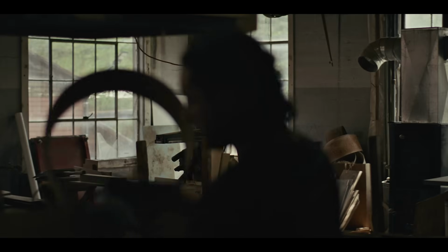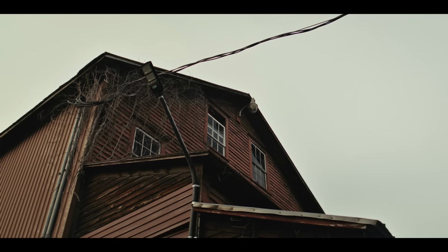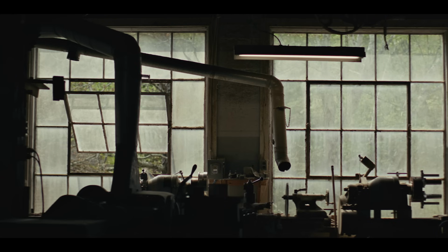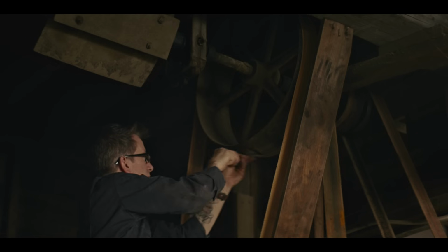We're still in the same factory buildings from when we started. And that's the key differentiator because there's so much history and heritage locked into this company.